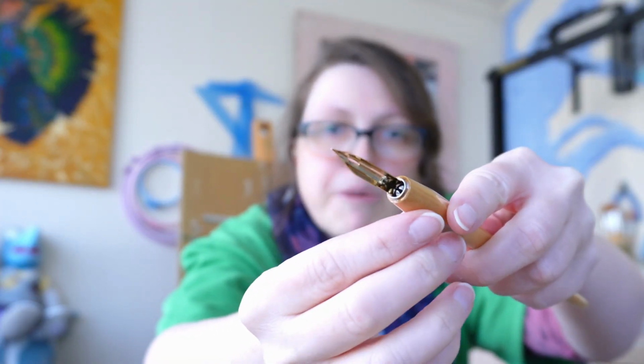Oh no, yeah, okay. But it's going in the rim part of that. I don't know how far to try and push it. Is it meant to go all the way down to the little ridgy bit? Oh, it is going further. I don't want to bend it. So I've popped it in that far.